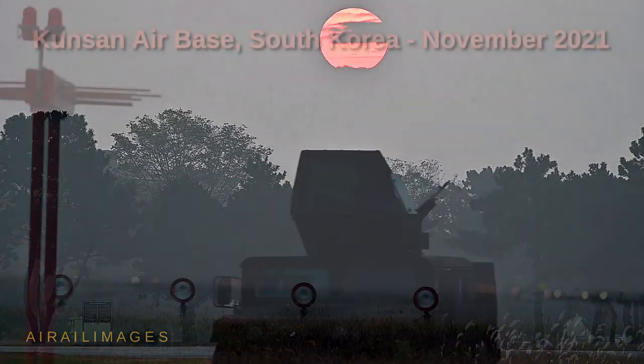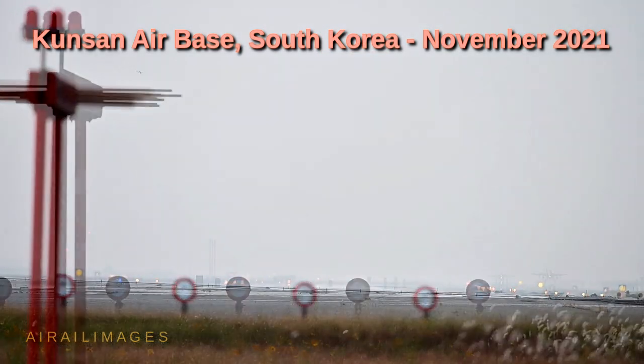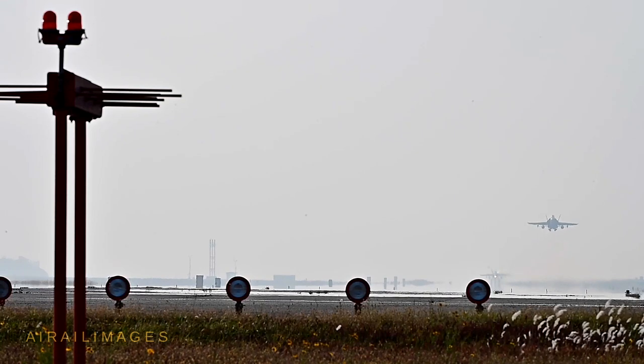Eighth Fighter Wing F-16 Fighting Falcons follow a pair of FA-18s into the early morning sky at Kunsan Air Base, Republic of Korea, on 2 November 2021. Enjoy the sights and sounds at the end of the runway.